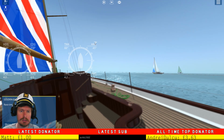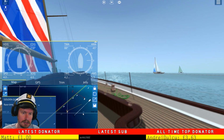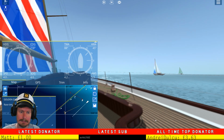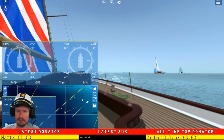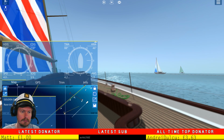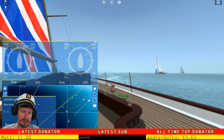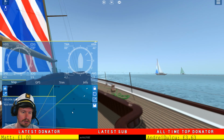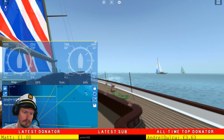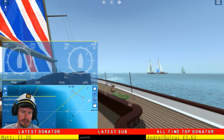So we are only doing 4 knots at the moment. Where's this wind coming from here now? Need more progress from that. But without going sort of wildly off course, there's not a lot I can do. Last mark, how are we going to do this?